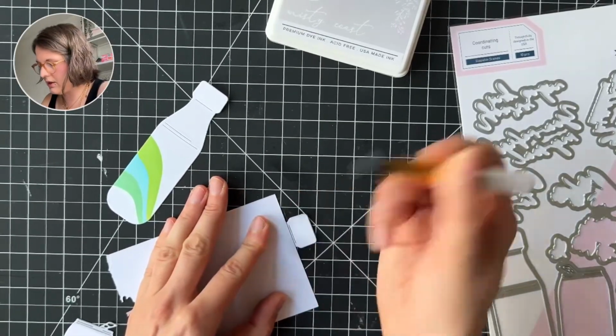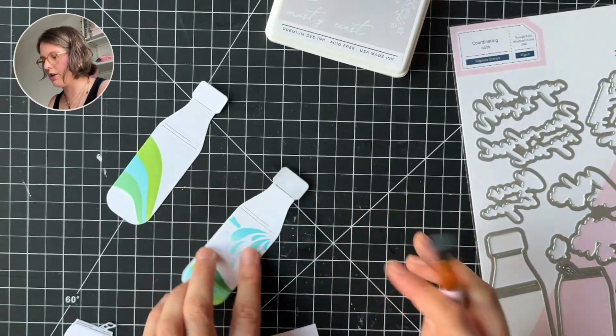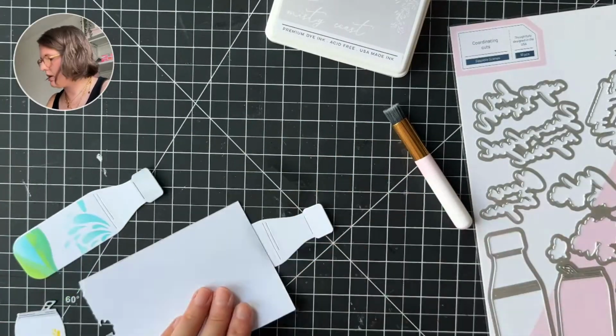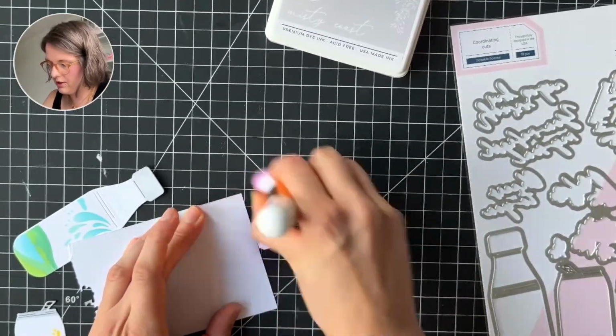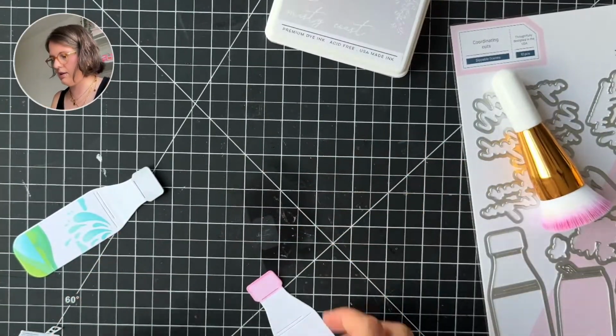So I'm using, as I said, I didn't re-ink this one. I'm just using what's left on my 1/2 inch blending brush because I don't want it to be too dark. And then for this one, I think I'm going to use whatever is left on my pink blending brush. And that's it.